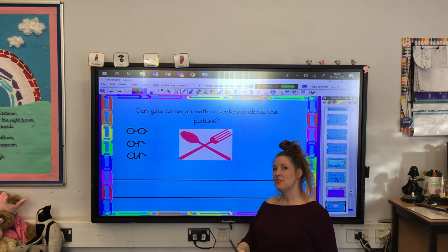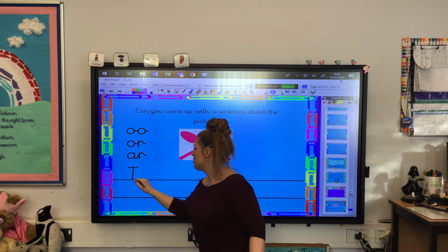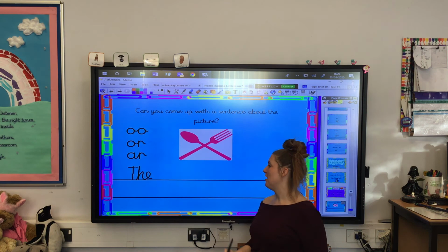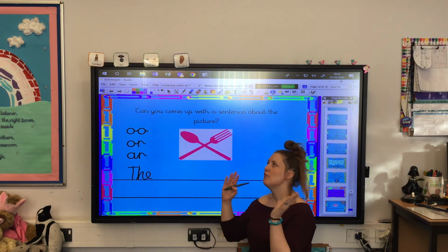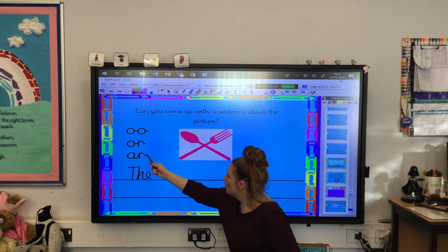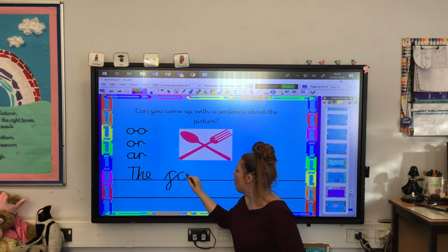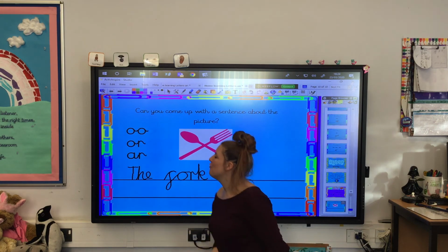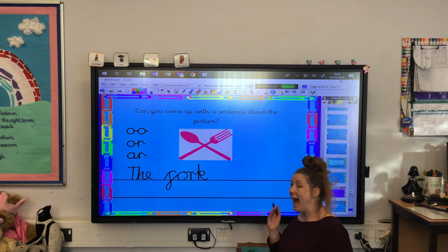Here we go. First word, the. It's a common exception word, but we know how to spell that. And I've got a capital letter at the start. The. Fork, fork, fork, fork. I'm going to have a look for the or sound. There it is. So I need an or and a kicking k. The fork. Next word is and. That's a high frequency word, so we know that one really well. And.